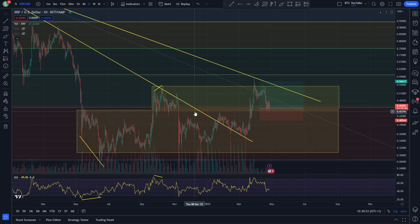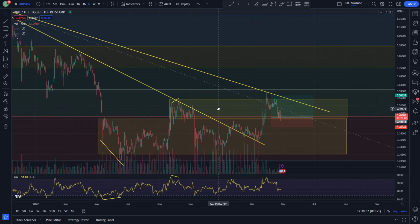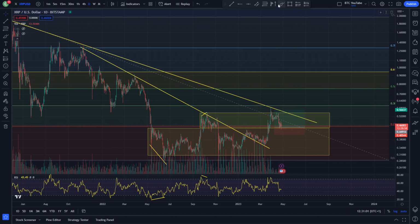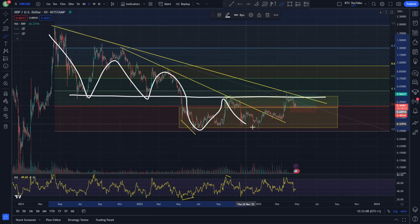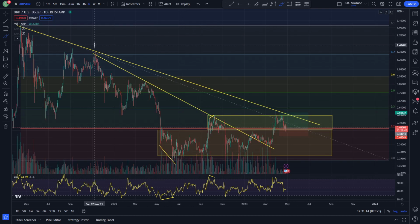I am taking a look at XRP here, and as we can see, it's looking like it's got a very interesting chart formation, in my opinion. You can see we've got this little bit of resistance here that we're still stuck under from the bear market. You can see this previous support turned into resistance here, which is quite interesting. Overall, obviously we are breaking out of some of our bear market resistances here as well, which is really cool.